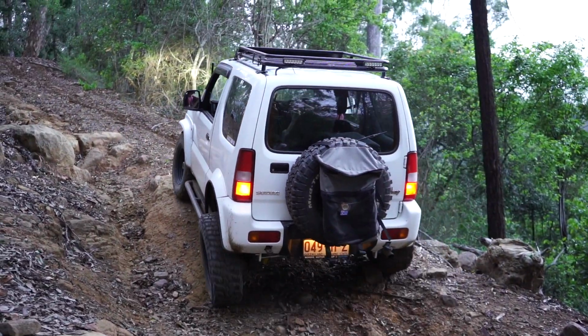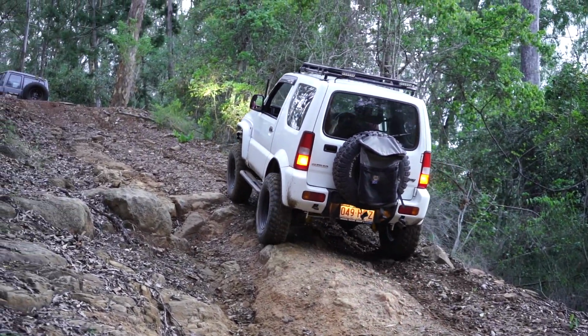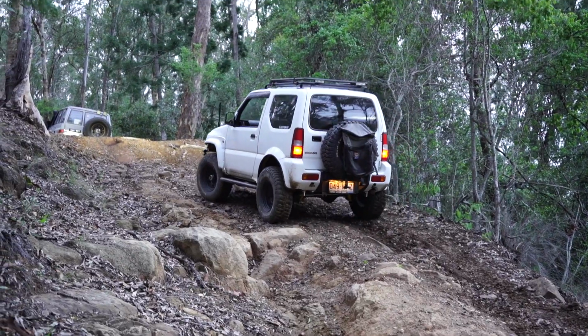Thanks to a bit of momentum and plenty of attempts, the Zook made it to the top and we headed back to camp for a very rainy night.